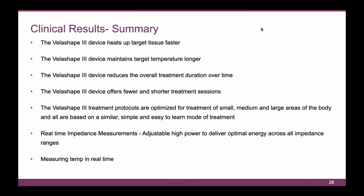So there are a lot of different protocols. You can even design your own. Some are already made for you. The machine tells you what to do, when to move, and when to do the next thing, step by step. But if you want to treat something specific and try something different, it allows you to design your own treatment.